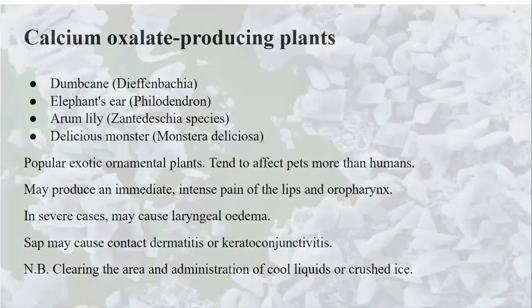Moving on to plants containing our calcium oxalate crystals, we tend to have four in this group: our dumbcane, elephant's ear, the arum lilies, and delicious monsters. So these are popular exotic plants, tend to affect pets more than humans, because they usually pick these up from the floor. They often present with an immediate intense pain of your lips and oropharynx.